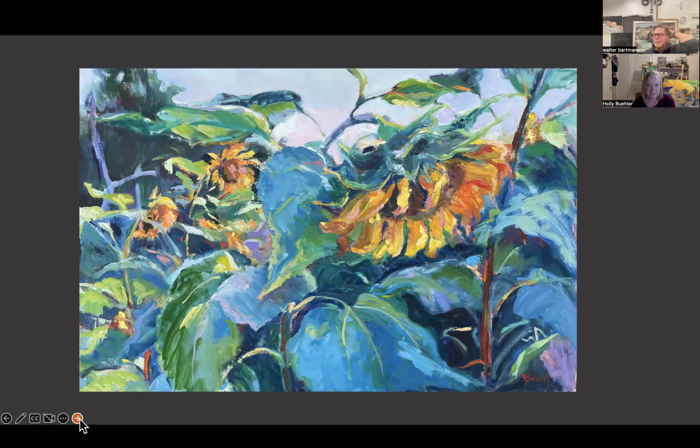And I remember David said, Holly knows how to use paint. So it's all about the paint in this one. And I tried to use bigger brushes, and I think it's 36 inches or more. It's a bigger painting.